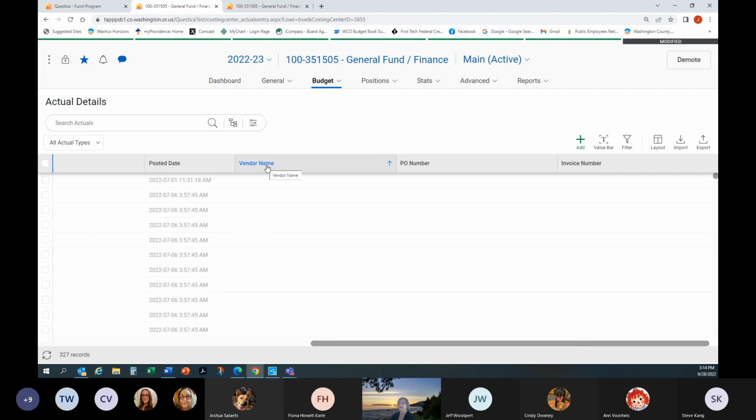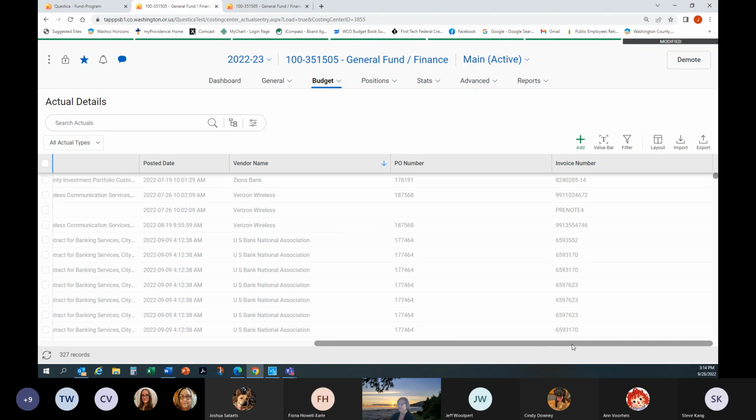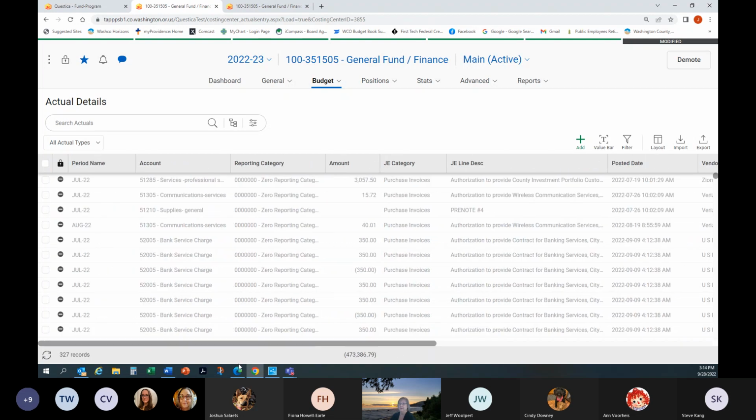So if I wanted to sort by vendor name, I would get all of the information by vendor name. This is a really nice place to look and see if something has been paid, because it does give you the PO number and the invoice in case someone's on the phone asking you if something's been paid. So that's account detail, or actuals details by account.